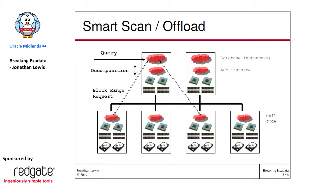If you want to make your databases go faster, right, don't use a SAN. Stick a load of disks in the server. Easy, right? It's hardware, nothing clever, okay?